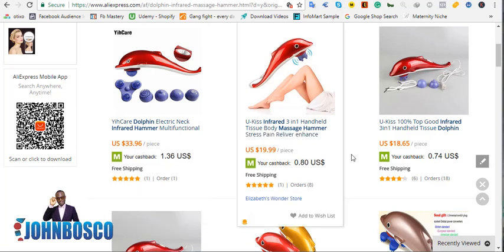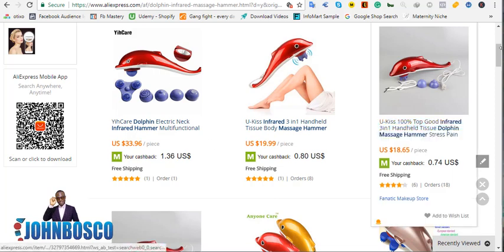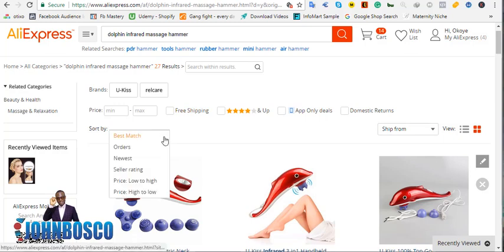33.96, 19.99, 18.65. Now you see it's not arranged properly by the prices or anything, okay? There's no proper arrangement here, so we have to arrange this in the order of the prices, from low to high. This will help us see those people who really want to sell to us and eliminate those who are looking for some market to eat, okay? So low to high.